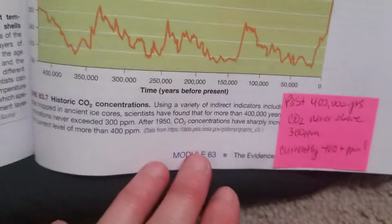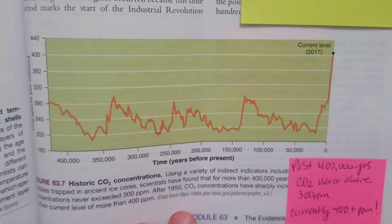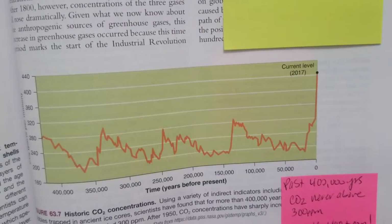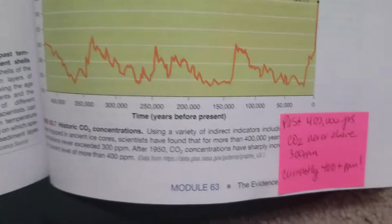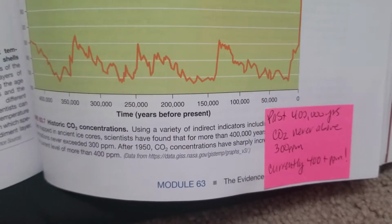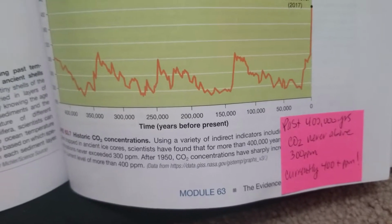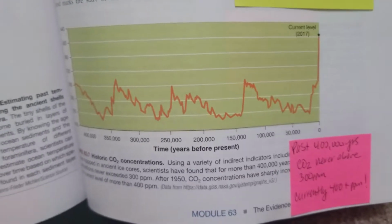And then if we look at this, this is showing the CO2 concentrations. This is using ice core data. So we look back 500,000 years. It's kind of a regular kind of heartbeat if you look at it. But then look at what happened since basically the Industrial Revolution. It has skyrocketed. So over here, just completely shot up. So in the past 400,000 years, CO2 levels were never above 300 parts per million. Well, right now, they're currently over 400 parts per million. That is really significant. And when we look at the time frame of that, it has a lot to do with the Industrial Revolution, which is when we started burning fossil fuels.